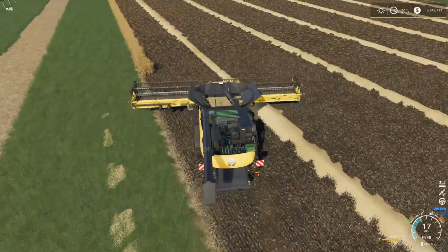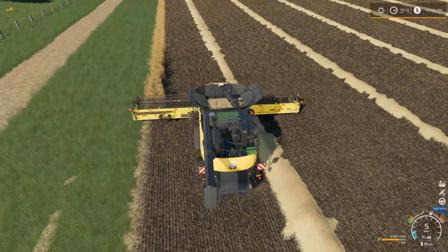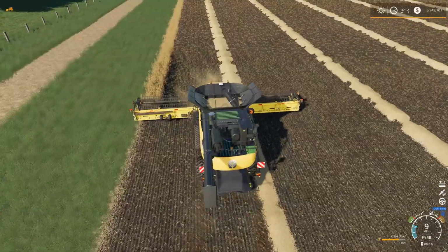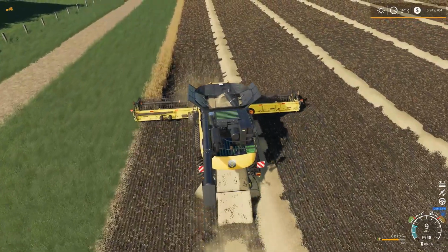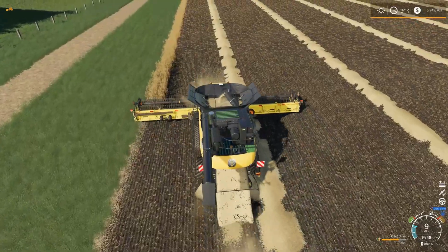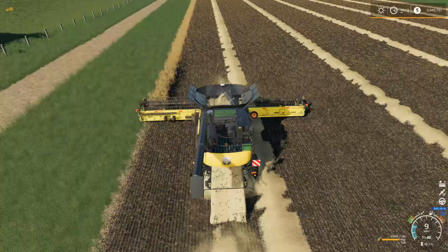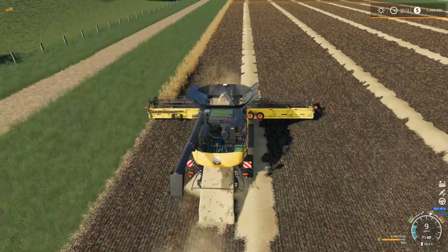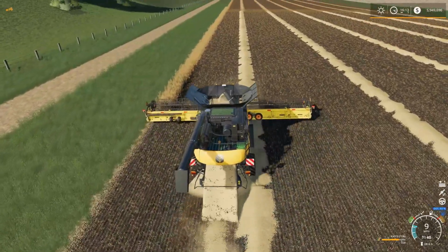What I'm going to do is try to do it on this side here, so the straw comes out in the same area, and hopefully my loading wagon will not pick that all up, I don't think. We're only harvesting at 9 miles an hour, so either this header is being slowed by the straw put down, or the header just needs to be repaired.